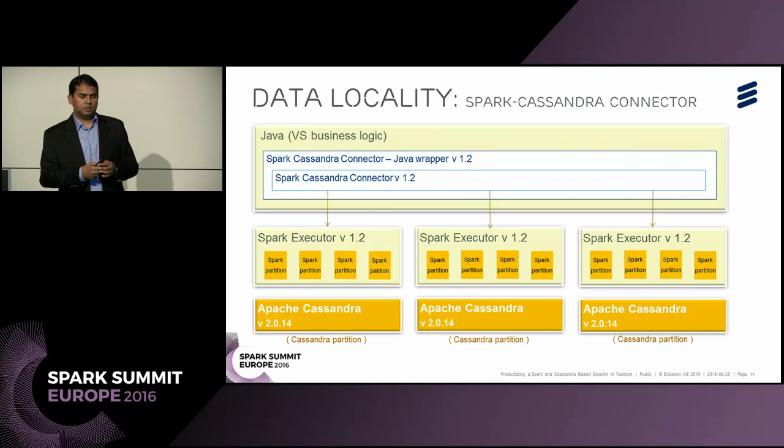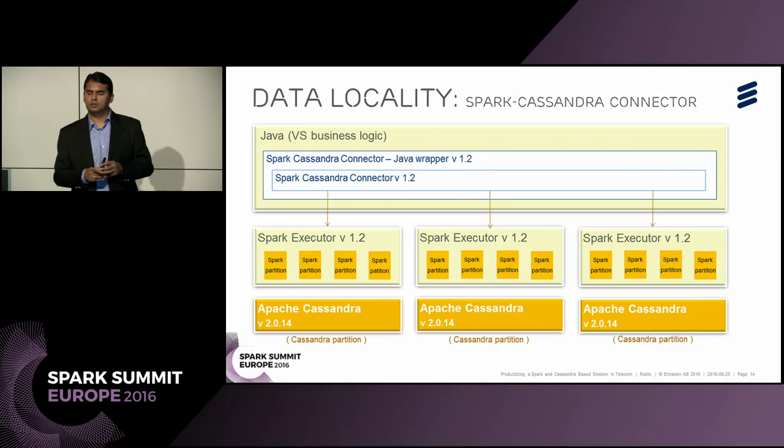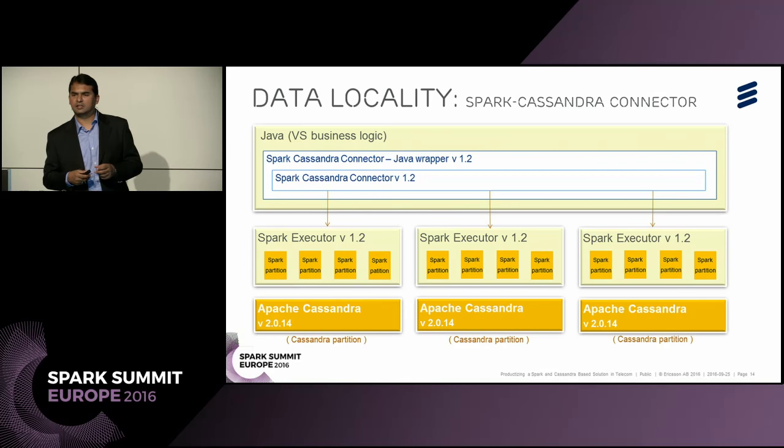But the interesting part where data locality comes into the picture is that when a Spark partition is loaded in a node, the data is loaded from the Cassandra partition on the same node. It is not loaded from the other node, and this intelligence is there because of the Spark Cassandra connector, which makes the performance excellent.